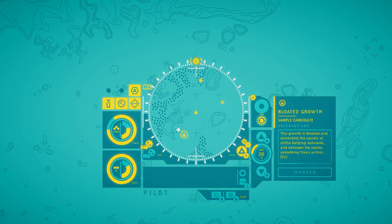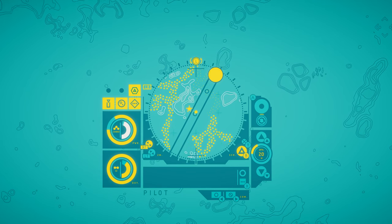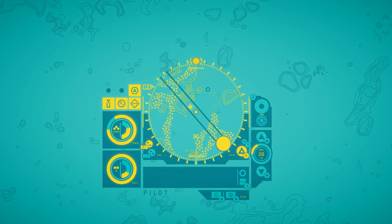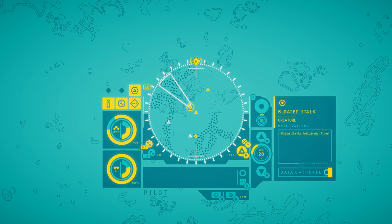Bloated growth. This growth is bloated and distended, the panels of chitin bulging outwards, and between the seams, something flows within. Bloated stalk. These stalks bulge out from their bases, forming... I've started locking data on these strange inflated stalks. They look ill. These stalks bulge out from their bases, forming rounded, pulsing growths that look discolored and stretched.